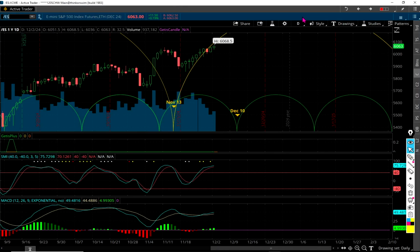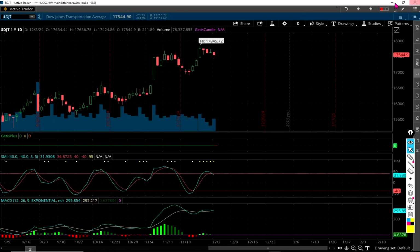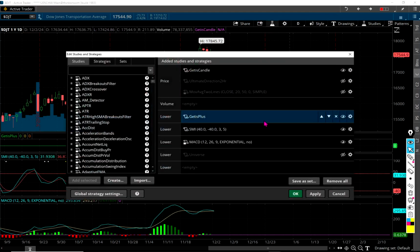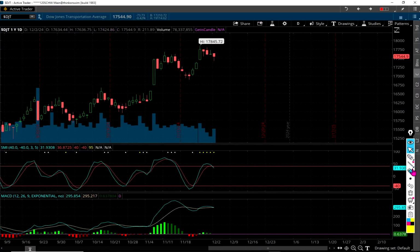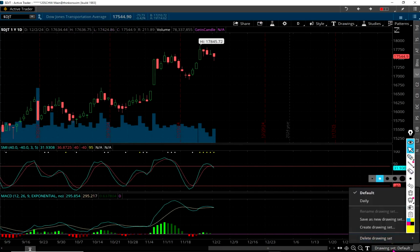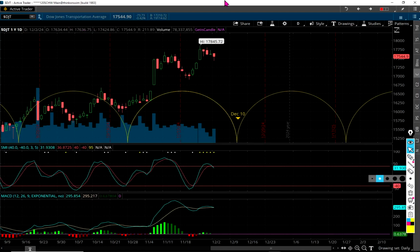We'll start with the Dow Jones Transportation. We've been tracking the Dow Jones Transportation and the Russell 2000 together to see if they continue to follow each other, because they've been doing that. Let's see what's going on here. Dow Jones Transportation is pulling back a little bit. Let's get the daily cycles up here. December 10th. Looks like this one is pulling back a little bit into that cycle low, so we can see more decline here.